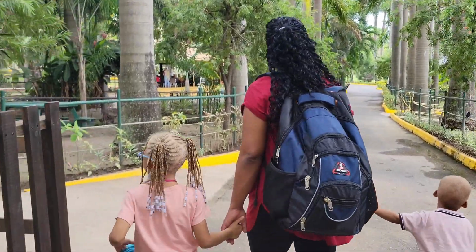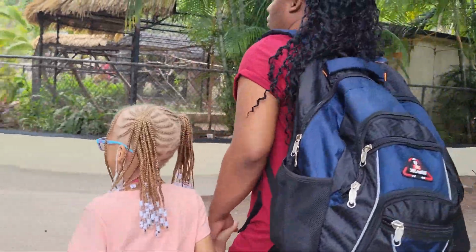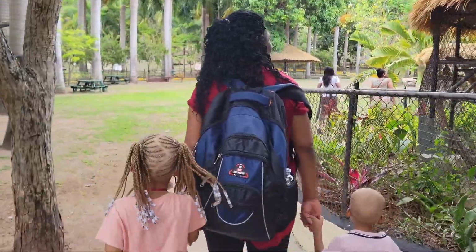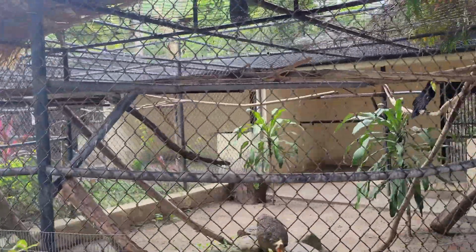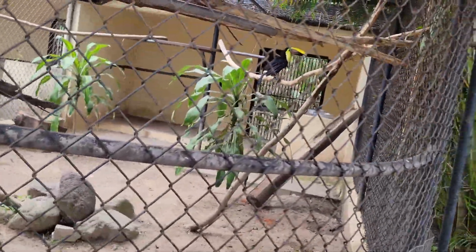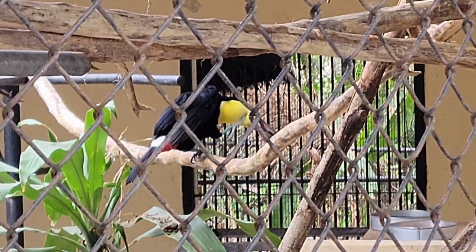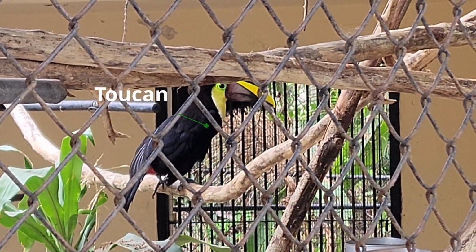Alright, so we're going to look at some parrots now. These should give us a good view so that Amelia will be able to see it clearly. Wow! I forgot what I call it now. Toucan? Alright, let me see if I can get a closer zoom, guys. Wow.